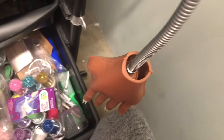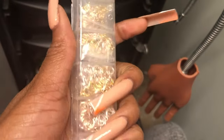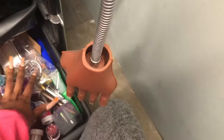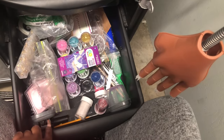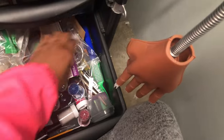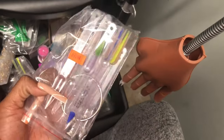Yeah. I got my rings because I do have some nail piercings. So that's what these are. I just got a nail piercing tool because one of my clients wanted some piercings. And it was super cute. But yeah, like I said, this is a junk drawer. I got an extra brush, some extra top coat, another glitter catcher container. That's where I keep my nail swatches that I need to finish.